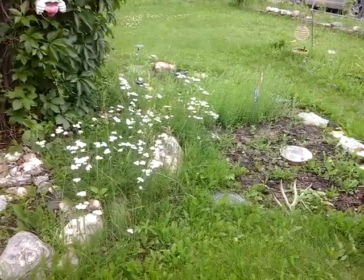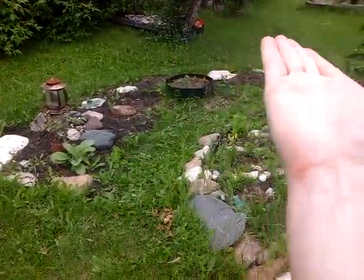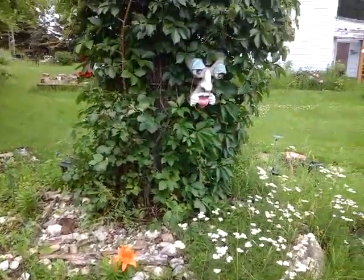It looks a little overgrown, but it's beautiful. Flax and yarrow and lilies and borage and roses and poppies. And, of course, our happy face.